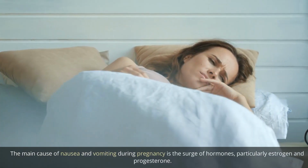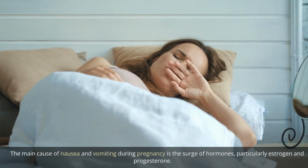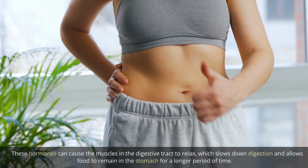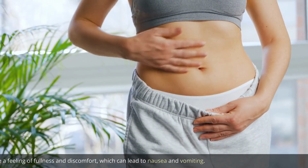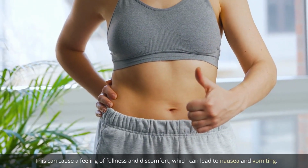The main cause of nausea and vomiting during pregnancy is the surge of hormones, particularly estrogen and progesterone. These hormones can cause the muscles in the digestive tract to relax, which slows down digestion and allows food to remain in the stomach for a longer period of time. This can cause a feeling of fullness and discomfort, which can lead to nausea and vomiting.